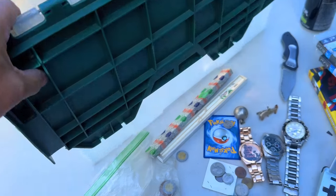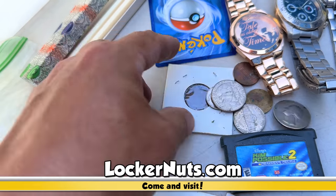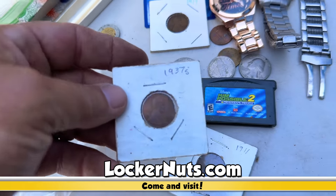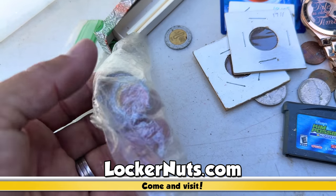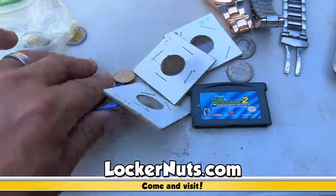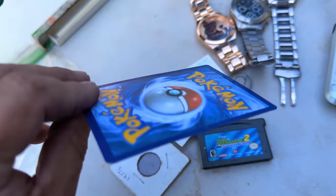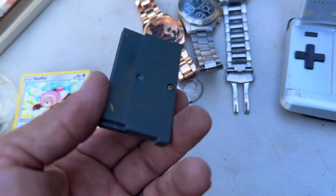Okay, guys, I went through that whole thing, and look at this. Got some coins. There's nothing special there, but this one right here: 1919S, 1937S, 1911. Some wheat pennies. A little bit of foreign coins, it looks like, in there. And look at this Pokemon card. The back of it's thrashed, but this is the front. This right here, Kim Possible 2, little video game, Game Boy.